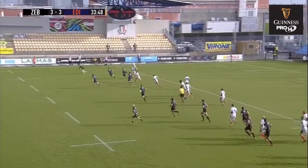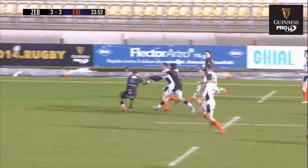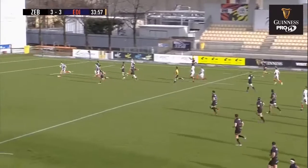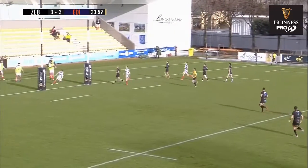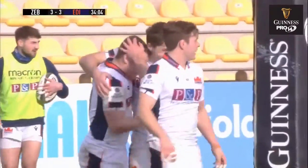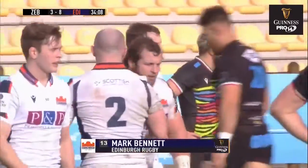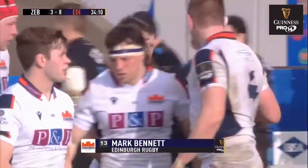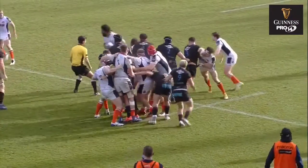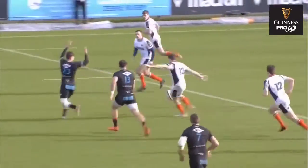the ball inside their own 22, and an opportunity to catch the back three potentially of Zebre out of position, and they will do. Farndale almost away, and Edinburgh are going to get in, and they've turned defence into attack and got the opening try of the game. Super play, dealing with the Zebre maul, and then turning defence into attack. Possession inside the Zebre 22. They create from their own 22 the first try of the afternoon.